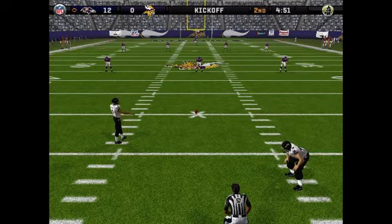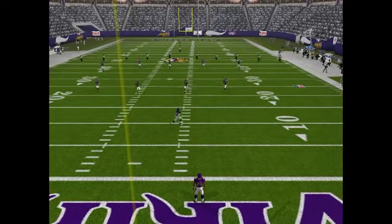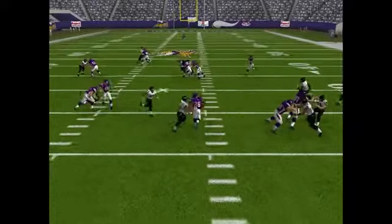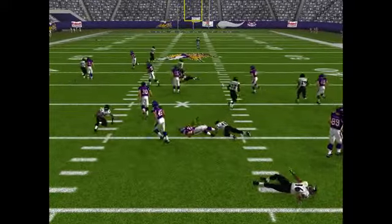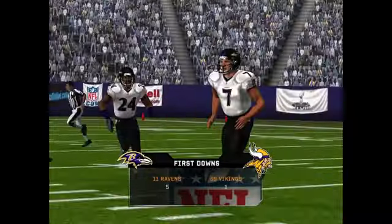Cundiff looks like he's just about ready to kick this one off. Good distance. This one is taken by Jones. Runs through the tackle. Let's see if this possession is more effective after their last possession ended in a punt.